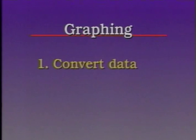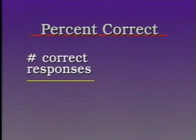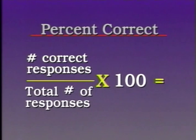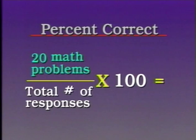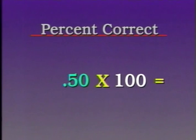First, convert data to a usable form such as percentages, number correct, or a rate. For example, to calculate a percentage of correct responses, divide the number of correct responses by the total number of responses and multiply by 100. In this case, a student answered 20 math problems correctly out of 40 items possible. Divide 20 by 40. Multiply it by 100, and we see the student scored 50% correct.